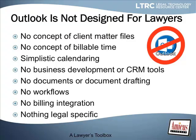Outlook is a great tool. It's a simple calendar, simple contact system, and of course it's indispensable for email. What scares me is the fact that according to the American Bar Association's 2013 Technology Survey, over half of the lawyers surveyed said that they depend on Outlook for organizing their law practice. And that just isn't right.